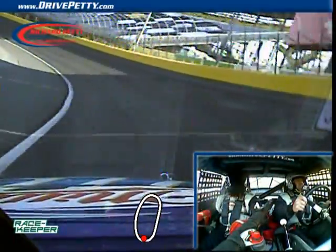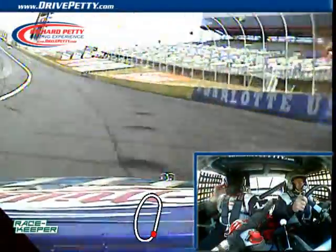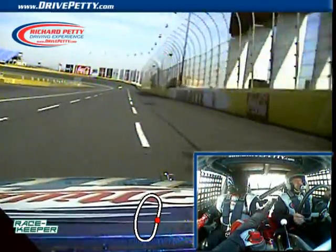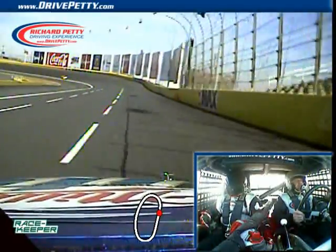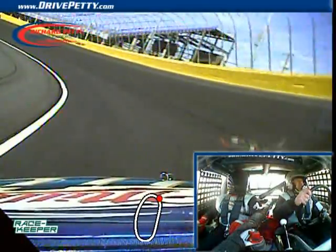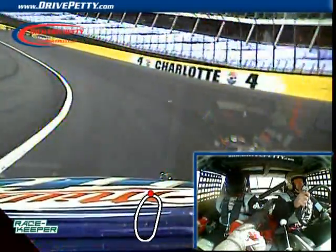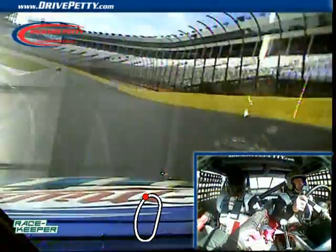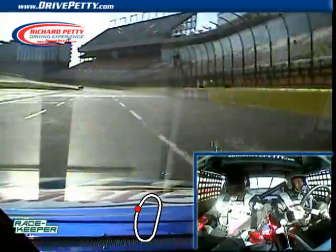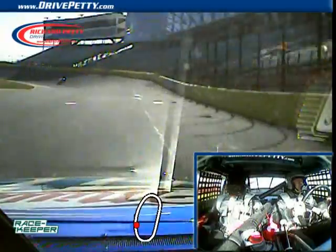And start going back to the gas. There you go. And maintain right there and all the way off the gas. There you go. Let those RPMs roll down for me a little bit. Maintain, and now go back to the gas. There you go. Let's squeeze it back on that gas nice and smooth. All the way off the gas. There you go.